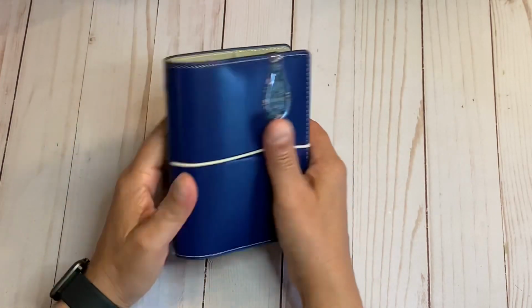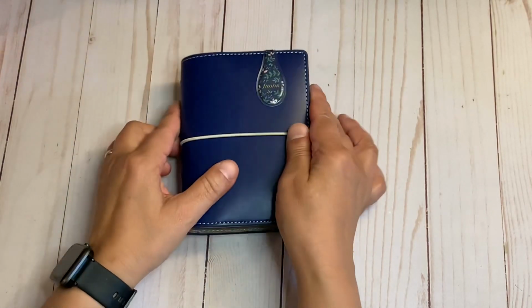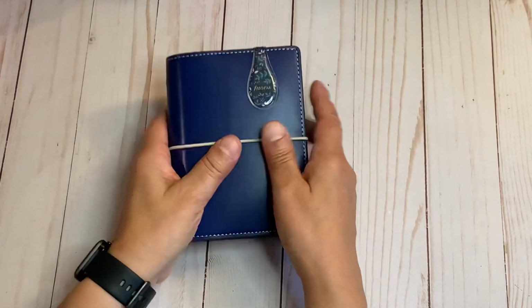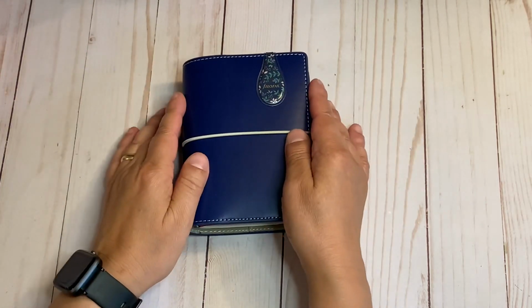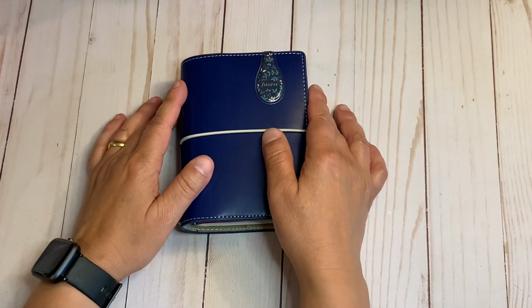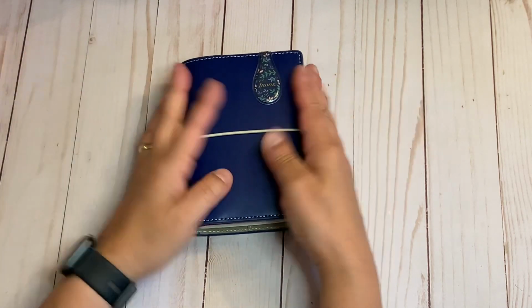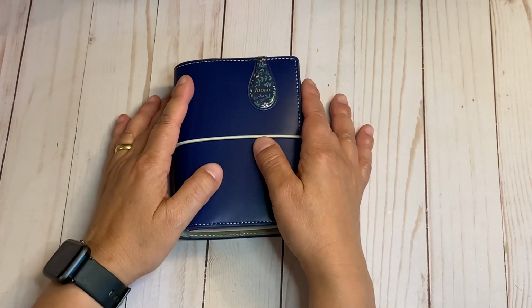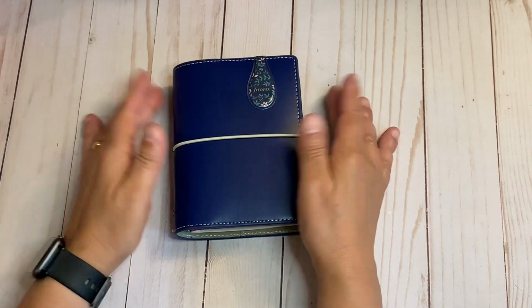So that is it. I'm really enjoying my pocket Domino, and I do have some other covers, but I'm really liking this blue one. And for now, I may change on a month-to-month basis, not sure yet. But once I like a cover, I kind of stay in there until I'm ready for a change.